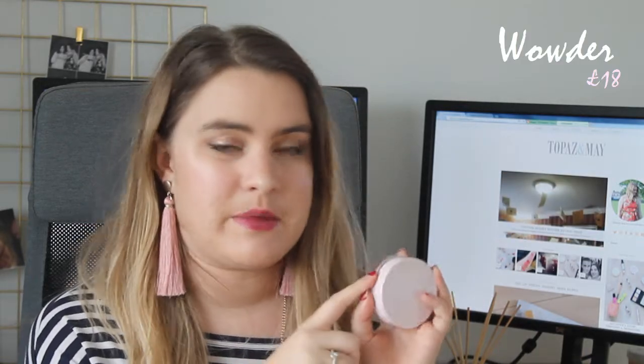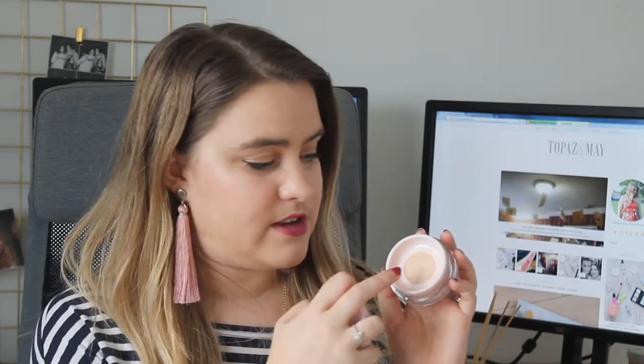And then I also picked up Wilder, and the main reason I picked this up was because I'm a massive fangirl of Rachel Loves, and she's been going on about this for quite a while before it was even released. Now it says it's a finishing powder, and I've got it in the colour light medium. It is a loose powder, and usually I do go for pressed powders. However, I really like this actually. I was quite surprised. It's a little bit weird. It's got this mesh thing here, and when I first used it I pushed that and all of this powder came flying out, so don't do that.